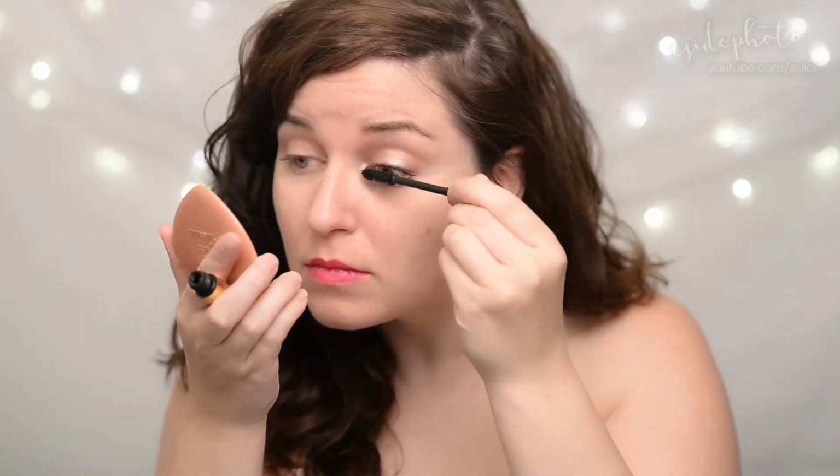This claims to be volumizing and lengthening, so let's go ahead, put it on, and see how it lasts over the next 12 hours. Alright, and there is one eye with, one eye without.